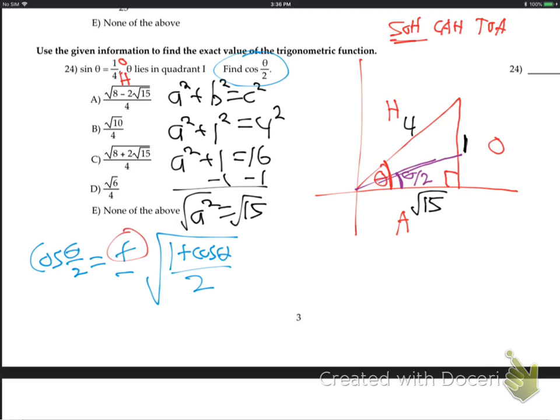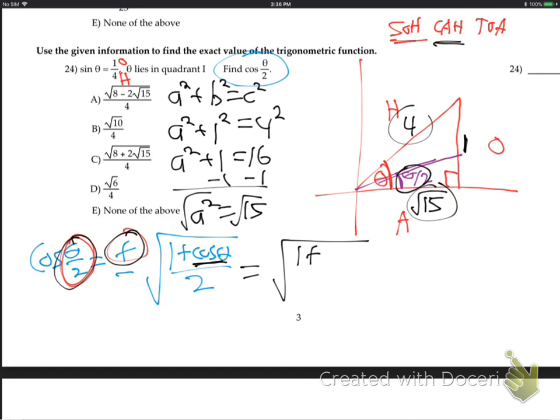This is the cosine of theta over 2. So I'm looking at the size of theta over 2. See how I'm doing that? If theta is in the first quadrant, half that amount's got to be in the first quadrant. All right, so theta over 2 is first quadrant, thus it's positive. Okay, so it's positive, just regular. Don't need anything there. Square root of (1 plus the cosine of theta) over 2. What's the cosine? Cosine is adjacent over hypotenuse. Root 15 over 4.